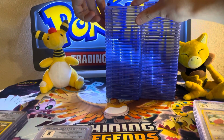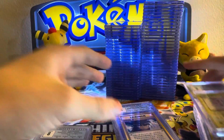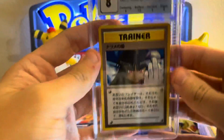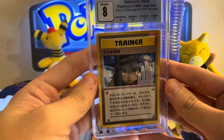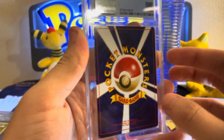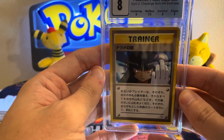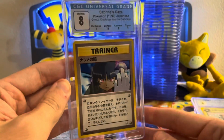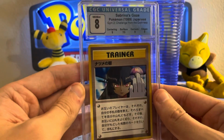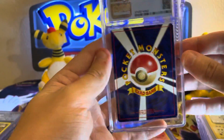And so hopefully this review just kind of gives you an idea of how CGC operates, how their slabs look in hand. I'm a big fan myself. I like the fact that I can get my cards back relatively soon, so I'm not worrying about them quite as much. This is a banned card, one of my favorite cards, so just want to show that one off before I let you guys go.